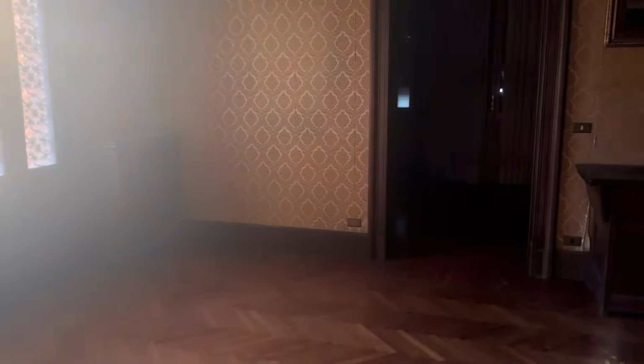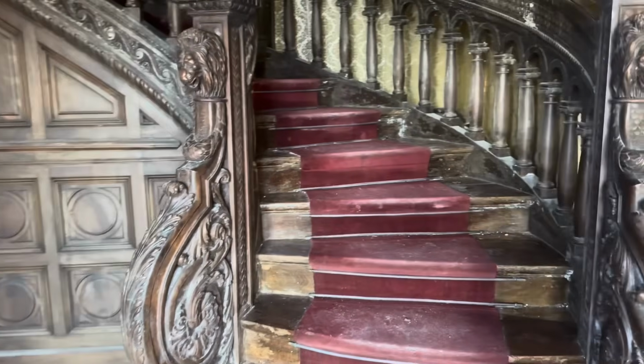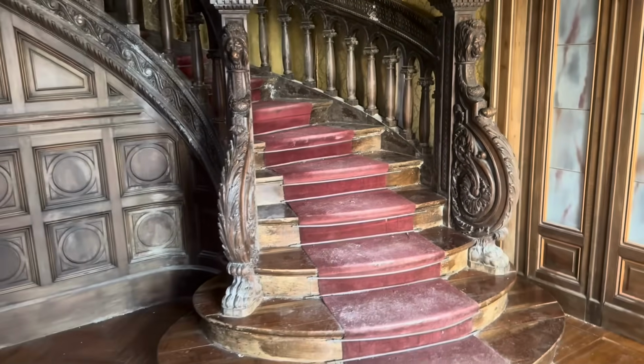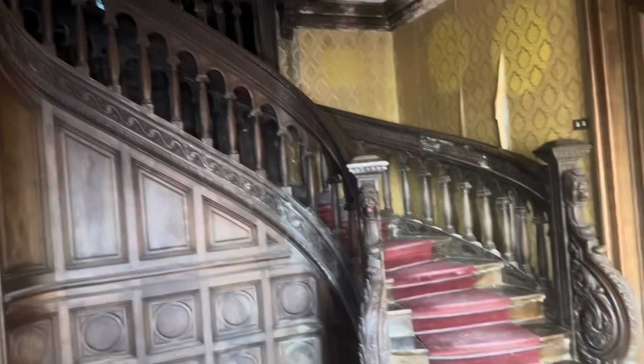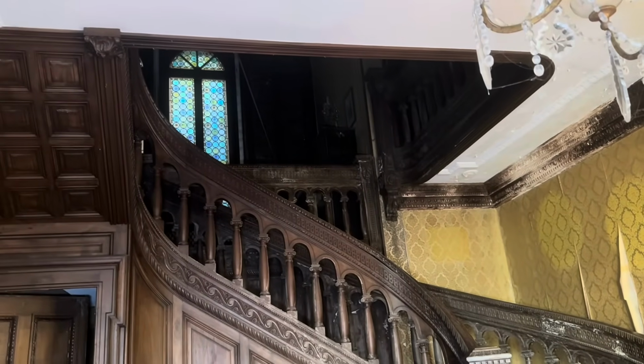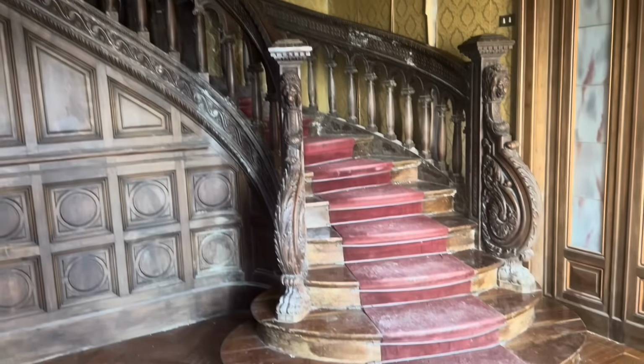Now I'm excited to come through here, not for the blinding light, but for what is round this corner. Look at this for a staircase. I actually wish I'd brought you through this door because it looks amazing with the stained glass window at the top up there, coming down this stairway.